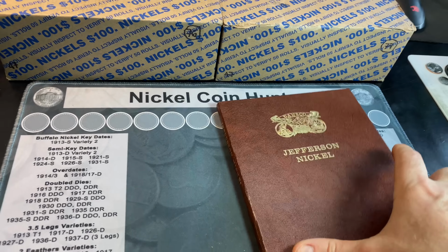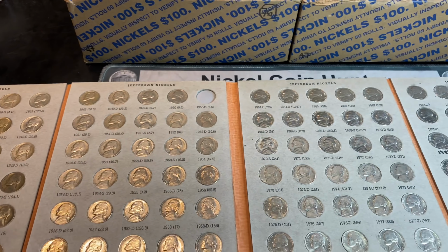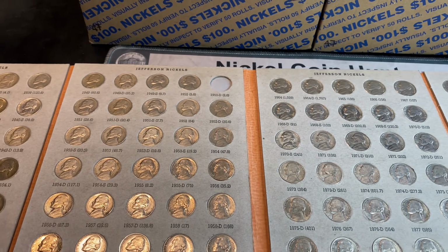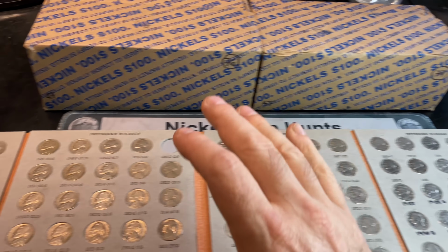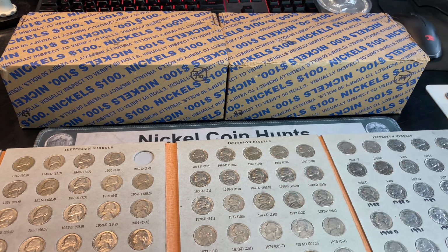Now, obviously, if you are already caught up, you'll know we're sitting on just one more nickel needed to complete the album: the 1950-D key date nickel. Toughest one to find? I've only found a few in all of my hunts. That being said, we still have a nickel hunt to do, and even if we don't find the 50-D, we'll be looking for upgrades, silver, buffaloes, varieties, foreigns, proofs, you name it.